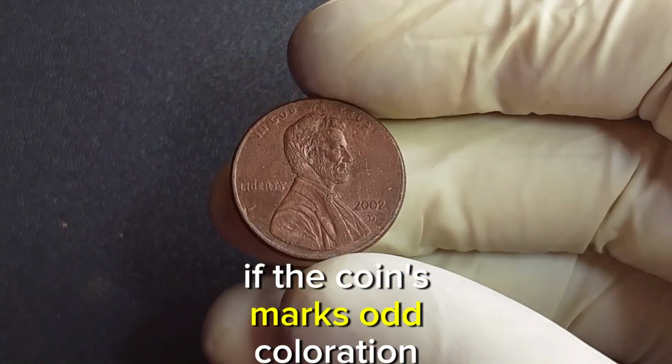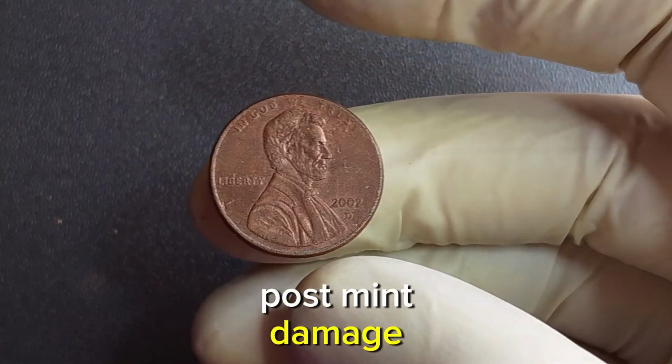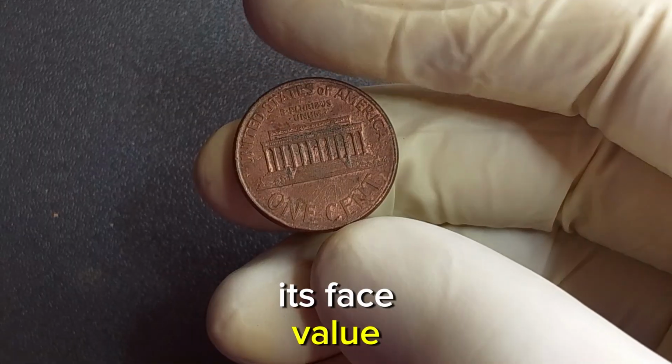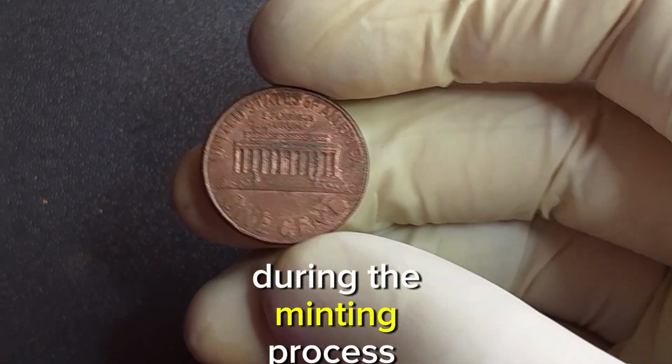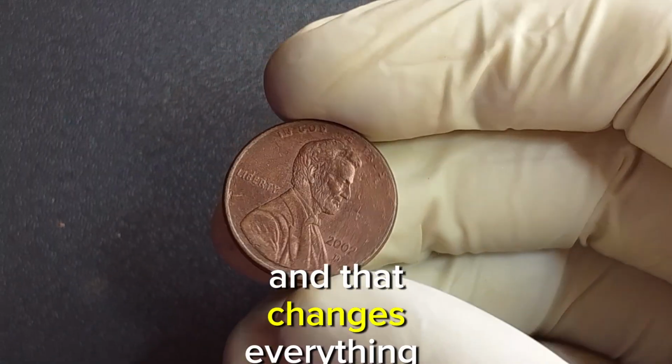If the coin's marks, odd coloration, or missing features came from post-mint damage, meaning after it left the mint, then it's usually worth only its face value. However, if the unusual characteristics occurred during the minting process itself, they're known as mint errors, and that changes everything.